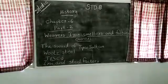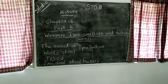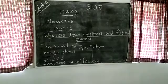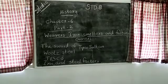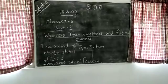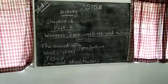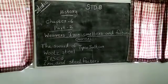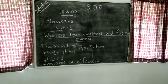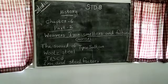Their purpose was to set up a modern iron and steel factory in India. Jamshedji Tata had decided to spend a large part of his fortune to build a big iron and steel industry in India. In order to find a suitable place where these deposits are found, they spent many months in search of iron deposits.